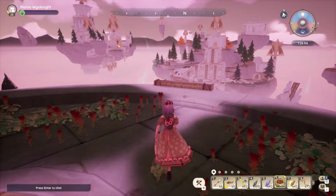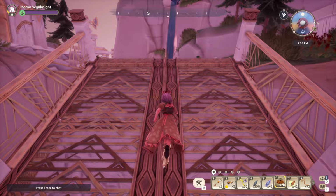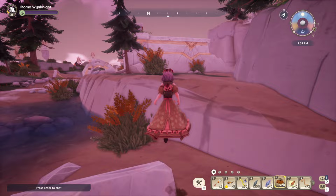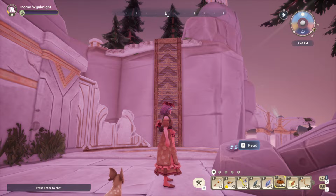And then from here, we need to jump from the teleporter to the right. Just climb through here. And then go through here. Inside this temple on the rock here will be Elouisa's proof number 2. Silverwing Study 380. Alright. So those are 2.